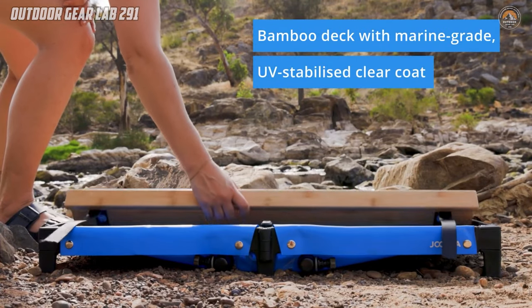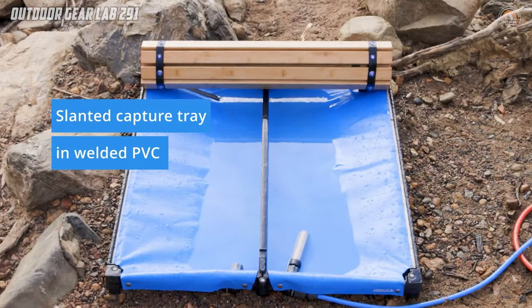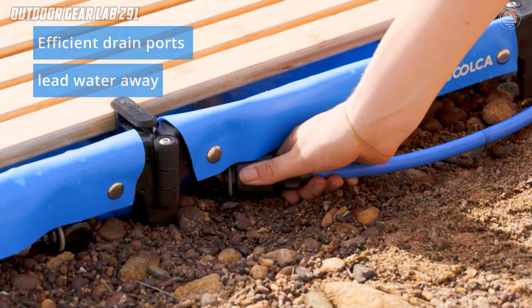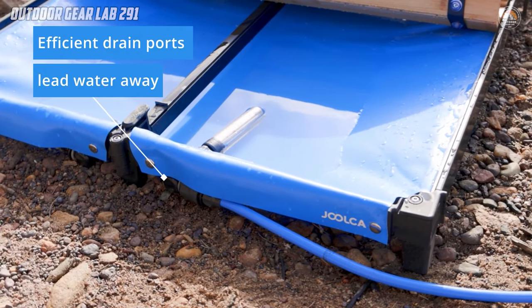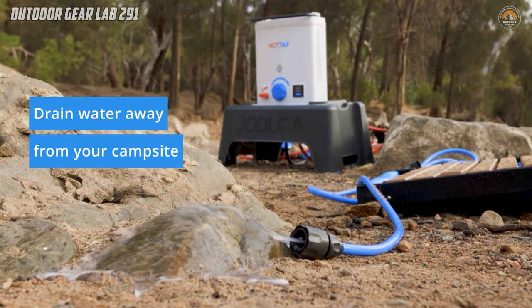First off, it boasts an elevated bamboo platform, providing you with a sturdy and comfortable surface for showering. No more awkwardly balancing on uneven ground or standing in a flimsy plastic drain pool. With this base, your feet stay clean and dry, enhancing your overall showering experience.